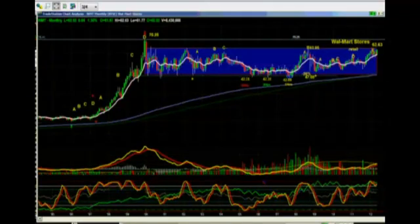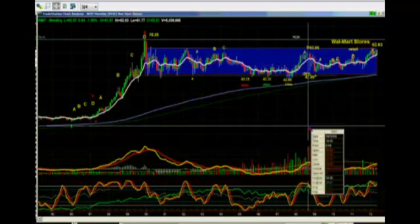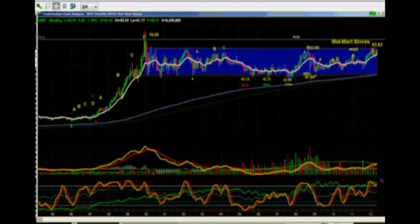I can't remember now. I used to have this notated with the ChapmanWave on the volume, but I haven't got it now. But what happened when it made that high, the stochastic was turning down. This time what we've got is the stochastic's attempting to turn up, but it's a little lower, and the MACD is still moving up. So this is what I'm going to ask you.